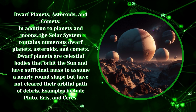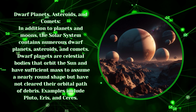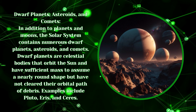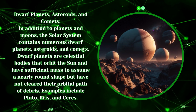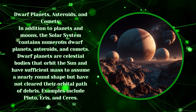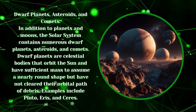Dwarf planets, asteroids, and comets. In addition to planets and moons, the solar system contains numerous dwarf planets, asteroids, and comets. Dwarf planets are celestial bodies that orbit the Sun and have sufficient mass to assume a nearly round shape but have not cleared their orbital path of debris. Examples include Pluto, Eris, and Ceres.